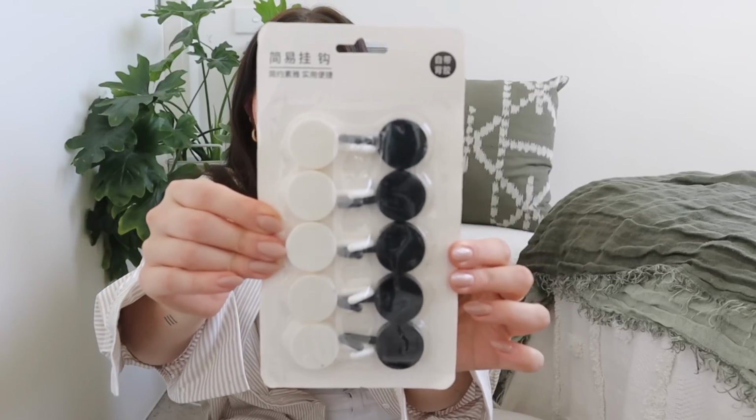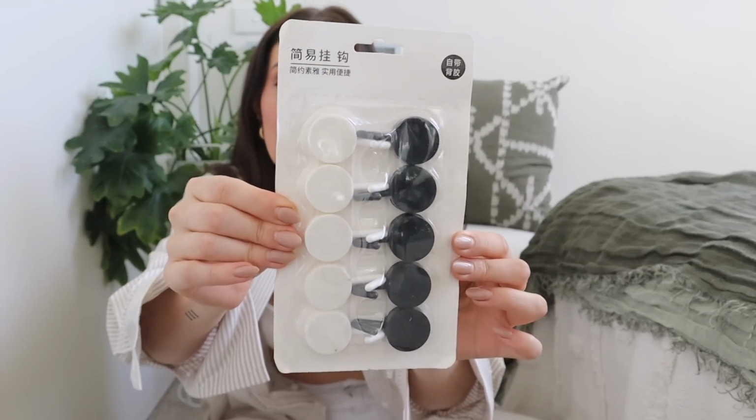It's a little packet of black and white hooks, and my intention for this was I thought it would be a really easy way to hang up some belts, because currently a lot of my belts are just all a mess and jumbled about in one of my drawers, and whenever I'm reaching for it or putting together an outfit, I can just either not find what I want or I just totally forget about them because they are so buried. So I kind of thought I could stick these up inside my wardrobe on like one of the side panels and have everything hanging up there instead.